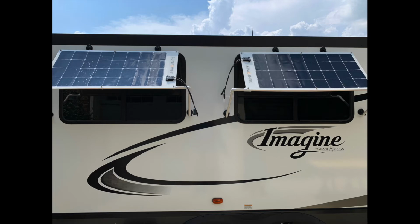However, there are use cases for silicon cell flexible solar panels. We recommend them for use in two situations. First, they make great solar awnings to go over side windows of your RV. They add additional solar generation capacity to your off-grid power system, and they reduce the heat load inside your RV, which keeps the inside cooler and leads to less electrical consumption from your air conditioning.